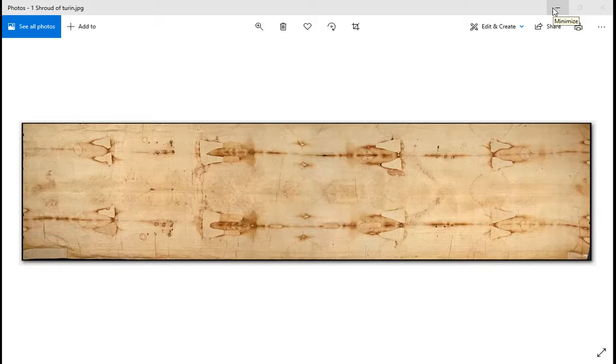In certain light conditions, a yellowy blood serum can be seen around the blood. Forensic examination has proven the presence of blood serum, which confirms that the man was dead when the image was formed. And Professor Ballone, head of forensic science in Turin, stated, "Forensic examination on the shroud proves beyond reasonable doubt that we are dealing with the dead body of a man that was whipped, wounded on the head by a pointed instrument, and nailed at the extremities before dying.